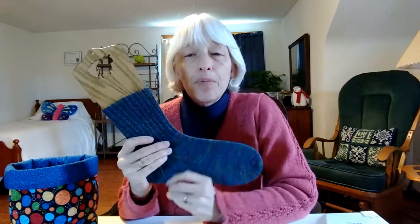This is the third pair that I've made using this yarn, and the other two pair that I have are outstanding. They're nice and cool to wear in the summer. They've held up really nicely. They have crisp stitch definition. I'll show them to you sometime, but one of them has an intricate cable-y pattern on it, and it just shows up so nicely.